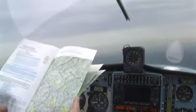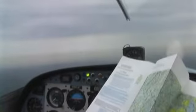Alright, we're passing a quarry and a lake. Park, that's the 645, Papa Delta crossing the active. And that's Rockaway over to the right. We are coming up on the Bravo, we're below 3. We've got the ridgeline and the boot and reservoir.